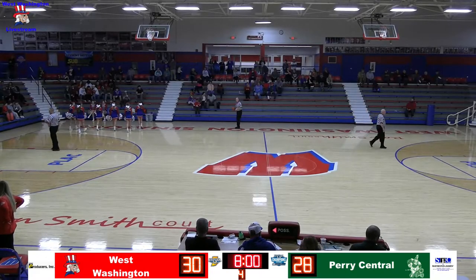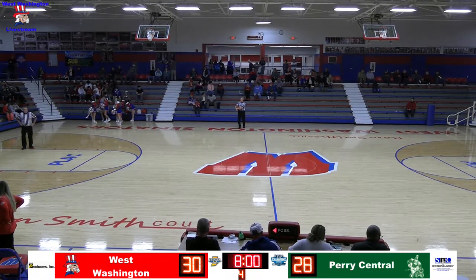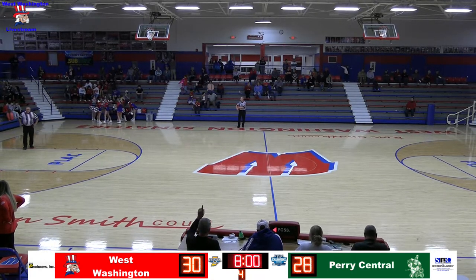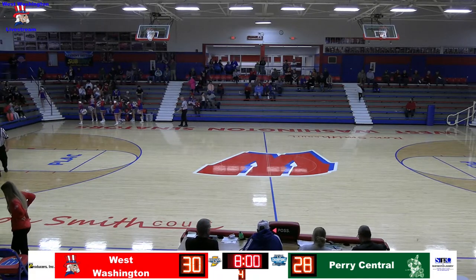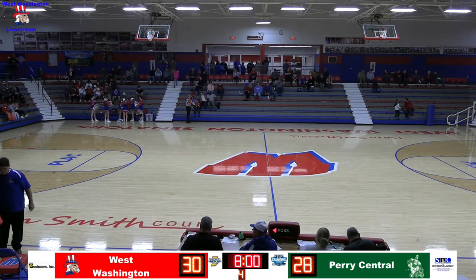And we are back here at West Washington Junior Senior High School on Ron Smith Court for the matchup of the Lady Senators and the Lady Commodores, as the Lady Senators lead 30-28 going into the fourth quarter. And this is a game where we saw the Lady Senators up 17-3 midway through the second quarter, and we've just seen the Lady Commodores able to claw their way back in it and make this a ball game.